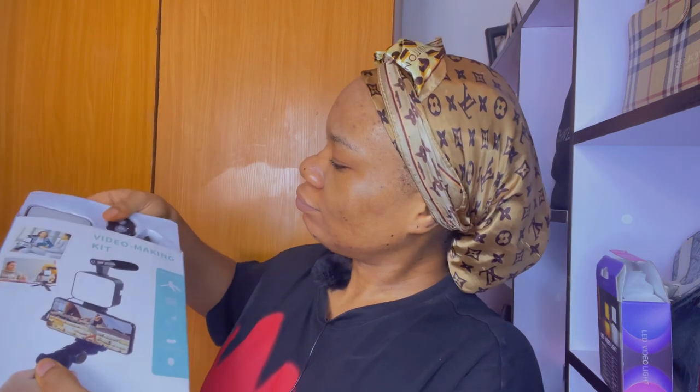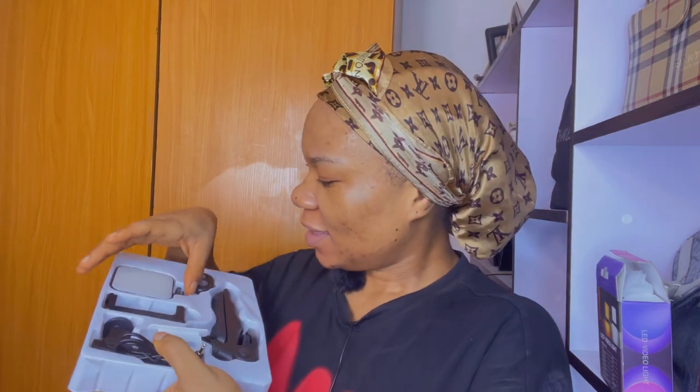I actually just opened this, and I said I was going to do unboxing of this with you guys. So let's do this first. Okay, so this is what it looks like. It has a LED light, which I do not know if we can charge, because this one cannot be charged. It has space for battery at the back. So the first item here is the LED light, and it has space for batteries at the back, and I don't think you can charge it, because I have not seen any charging port here. So that's the first item in the box.